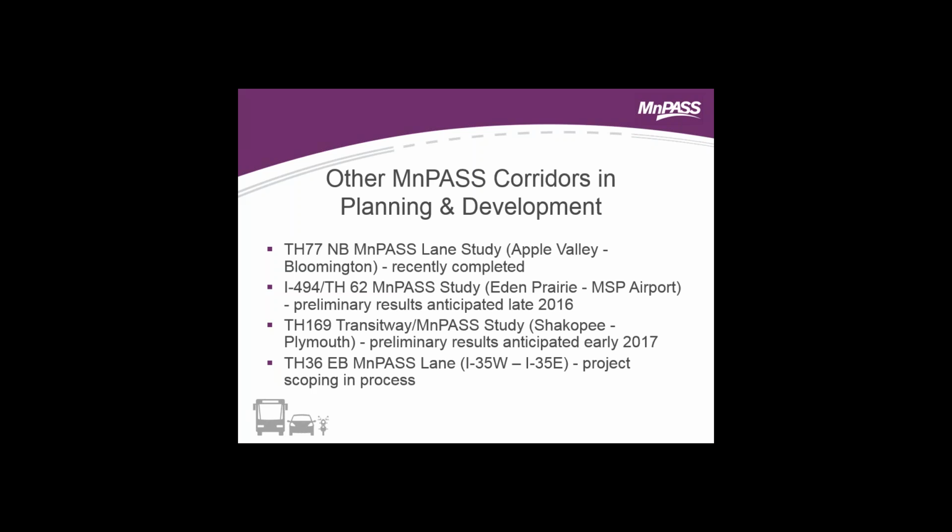Before I turn it over to Maury, I do have to go to another meeting, so I wanted to just take any questions you might have on system planning, corridor development. So, yes. On the slide, you note northbound MnPass lane on 77 and eastbound MnPass lane on 36. Can you give any insights as to why it's only one direction on each of those corridors?